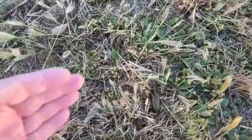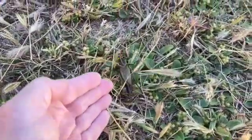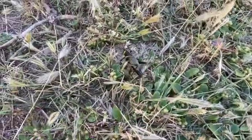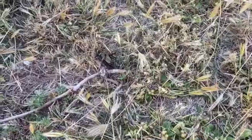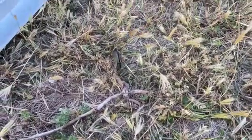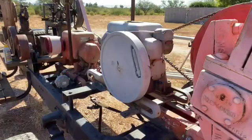That's a big one. Here's my hand for perspective. Brightly colored and a voracious eater of your favorite plants. Sorry for the wind noise. 21 miles an hour today.